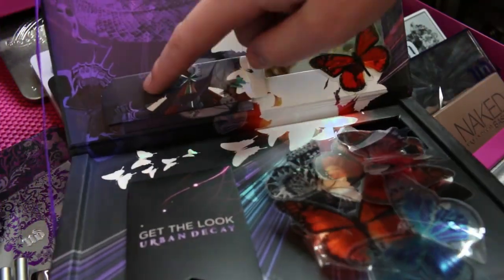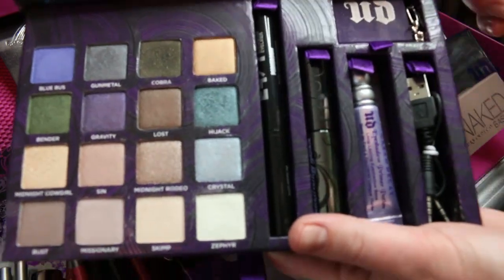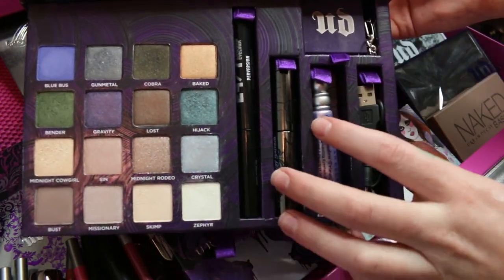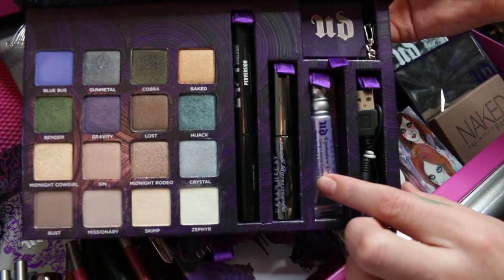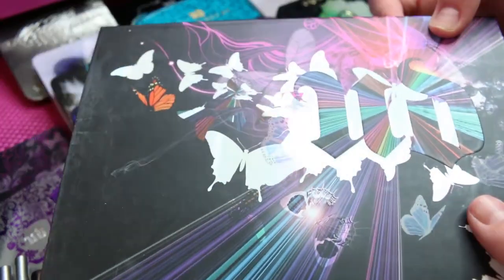And then you're supposed to put your iPod in there. And then inside of here, there's a USB cord and a little speaker that you're supposed to be able to play your jams on with your iPod and stuff. And then there's a 24/7 Perversion liner and a mascara, a primer, and the USB cord in there. But this was a really pretty one as well. The packaging's really cute.